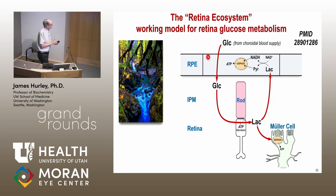But now look, if the glucose is going through the RPE, what's the RPE going to do for nutrients if it's not using any of the glucose? Okay? So what it can do is use the lactic acid that's produced by the photoreceptors as fuel. But to do that, it needs its mitochondria. So that's why the mitochondria in the RPE are so important for this metabolic ecosystem. And there's also another interaction with the neurons.